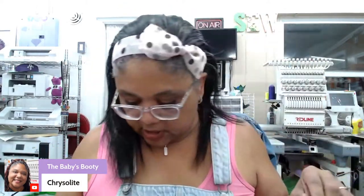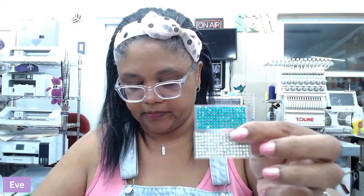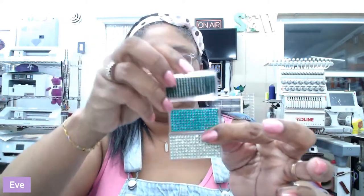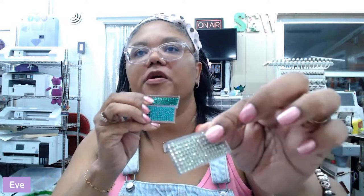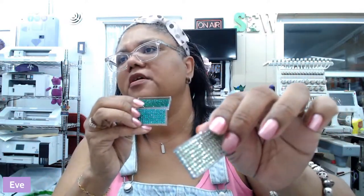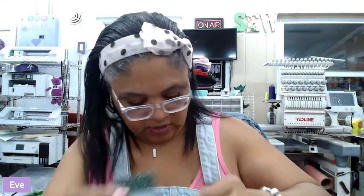Let me show you something on the website. Chrysolite. Forgot about chrysolite. Hold on. Chrysolite is right here. That's a really, really light green. Thank you, Mr. McQuackens. So that's emerald, green zircon. See how that chrysolite is. Oh, and peridot. I forgot about peridot. This is chrysolite. And then we got peridot. But I'm going to show it to you here too, because I need to show y'all this.